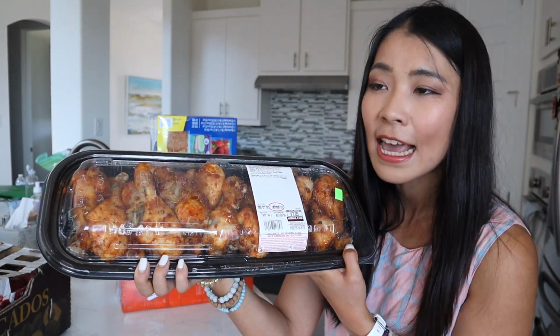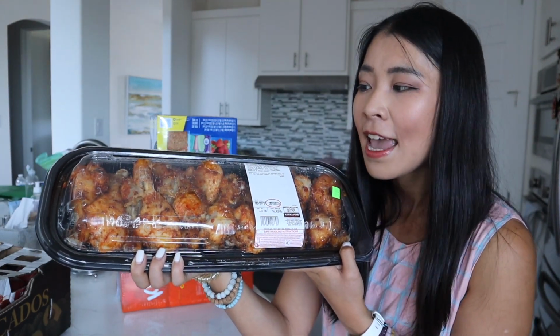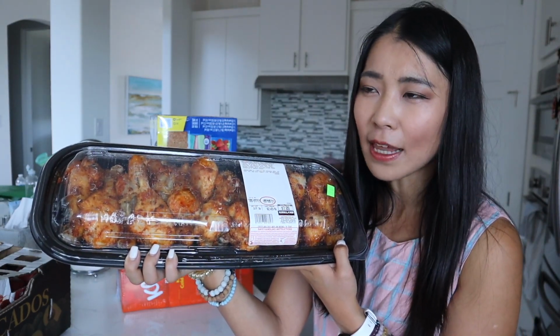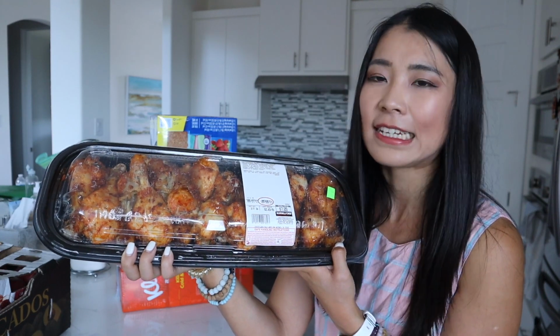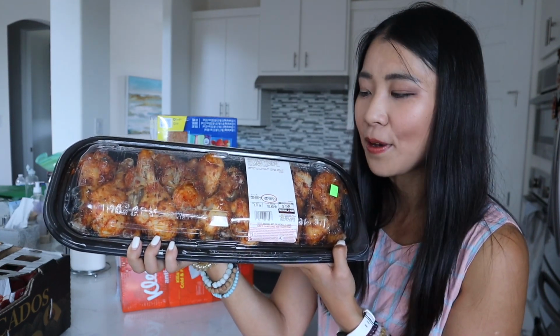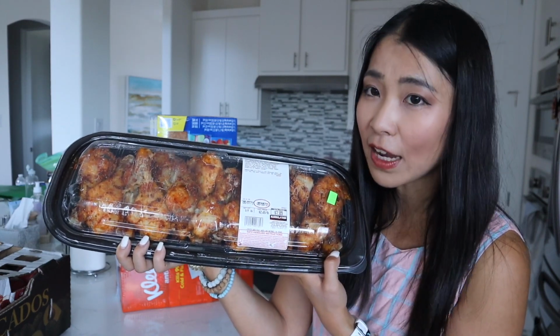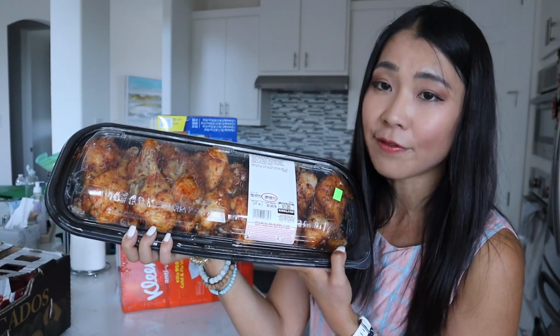It's not too garlicky because I'm not a huge fan of garlic, but this one is definitely not too garlicky. It has this, I don't know, teriyaki chicken flavor. It kind of tastes like some sort of seasoning in KFC, but very, very good. It's kind of sweet, a little bit garlicky, very flavorful, very tender, and very good value.